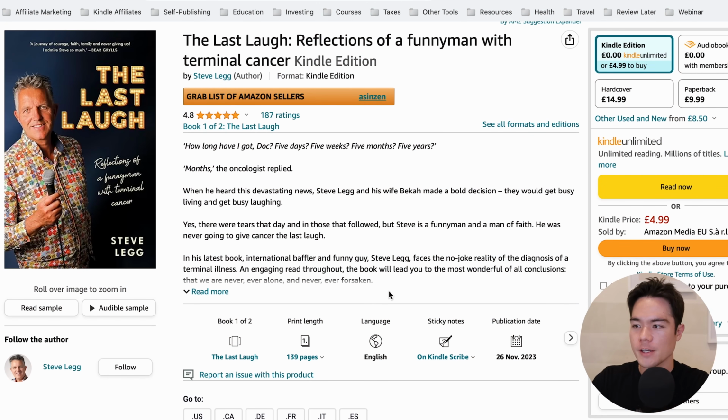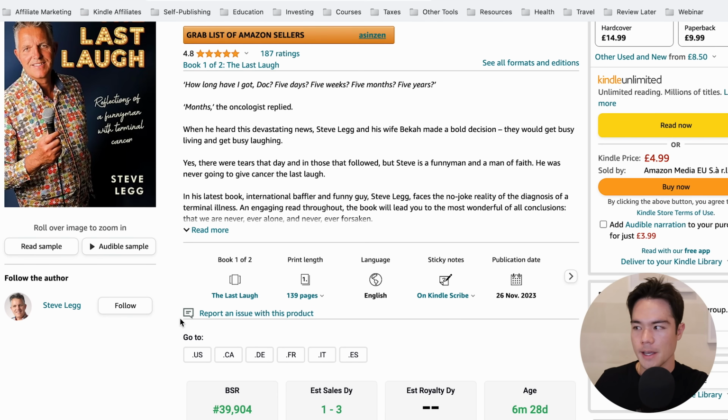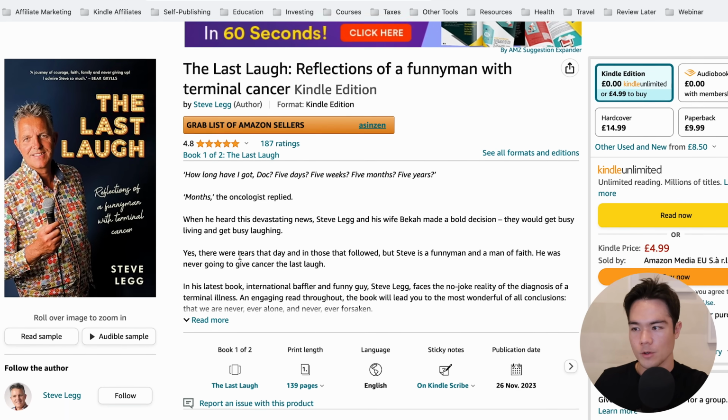All right, so the next book is The Last Laugh, Reflection of a Funny Man with Terminal Cancer by Steve Legg. So Steve, first off, huge respect to you because based on reading your description, your story is very inspirational. Now, based on looking at the BSR, you are already making pretty good sales, right? Decent amount of sales. So how can we get more sales from here?